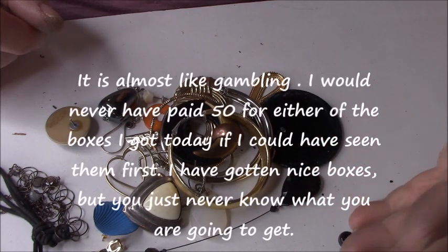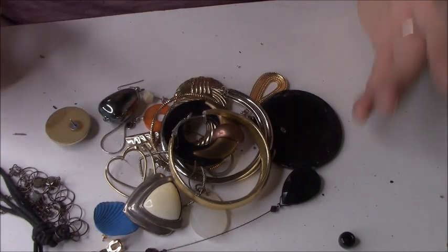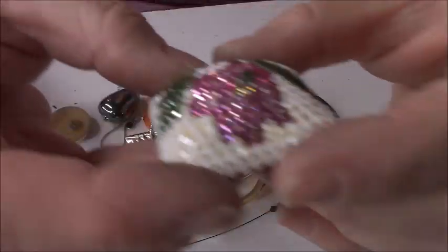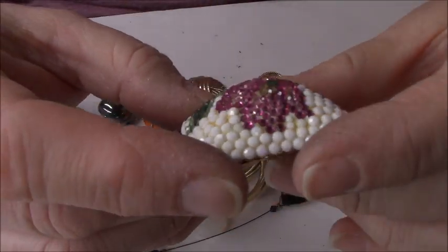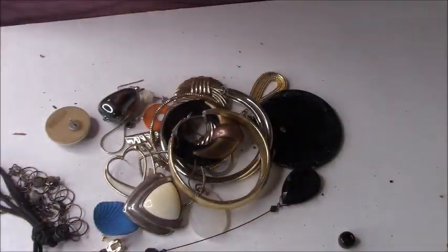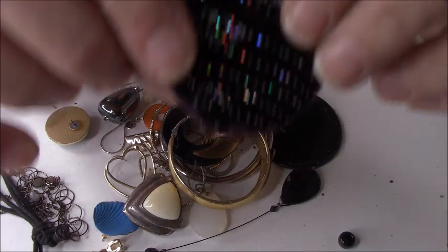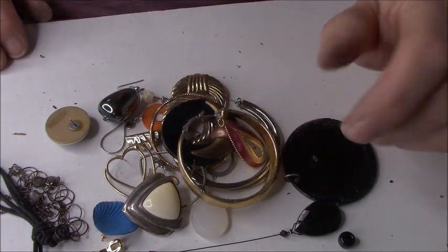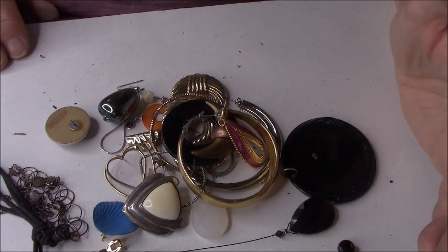$50 is a lot of money. When I was paying $35, they were giving better things back then too. I swear they were. This almost looks like those diamond painting things, but I think it's just rhinestones. That's gorgeous. That's going to go over here because there was not another one. And this, since I didn't get another one, I'll put it in my stuff. We're going to do something fun with those. Anyway, at $50, I don't know.